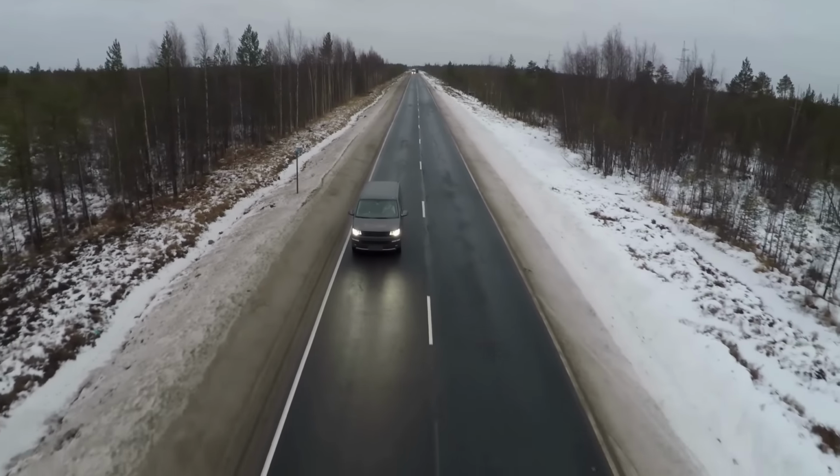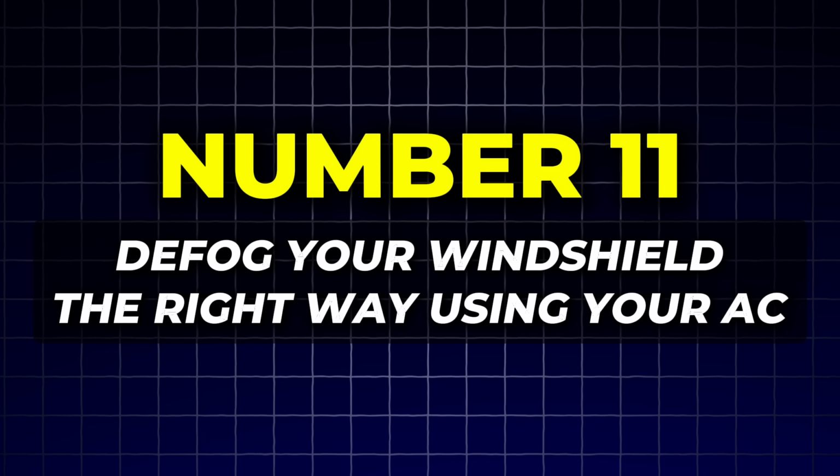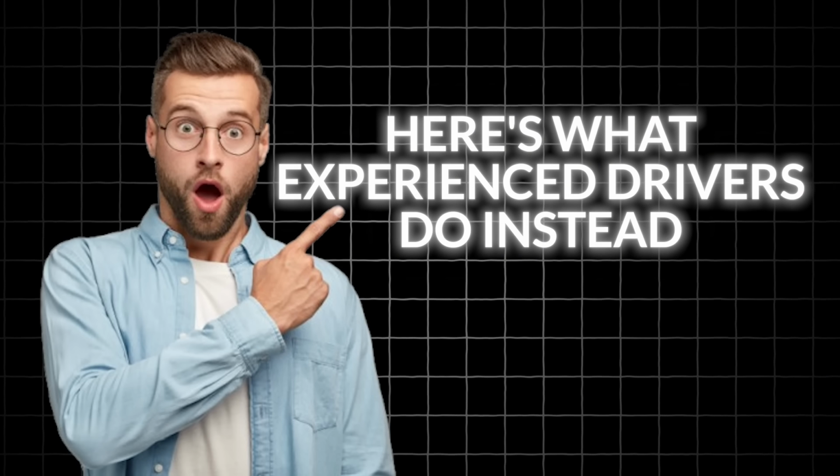Now here's one that saves you from one of the most annoying problems in winter driving. Hack number 11. Defog your windshield the right way using your AC. It's a cold morning. You hop in your car and the windshield is completely fogged up. You can't see a thing. Most drivers crank the heat and wait.